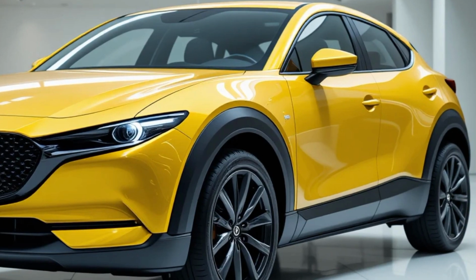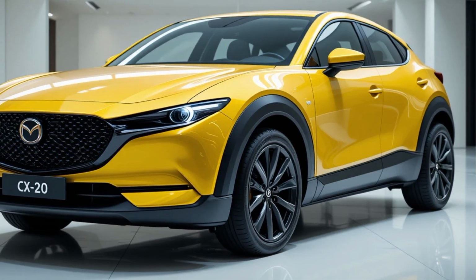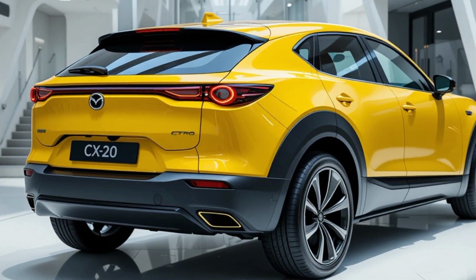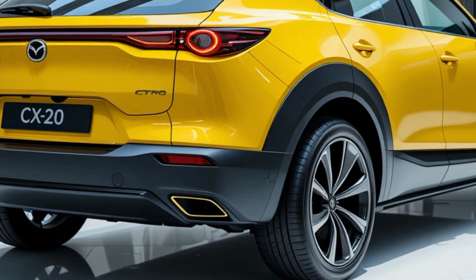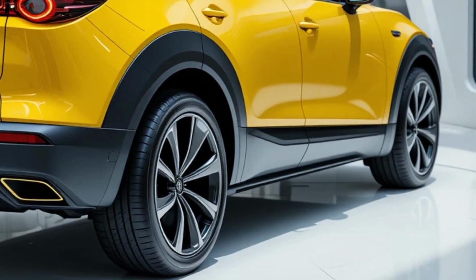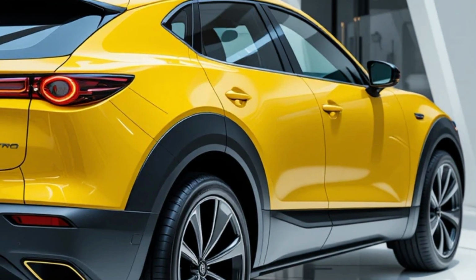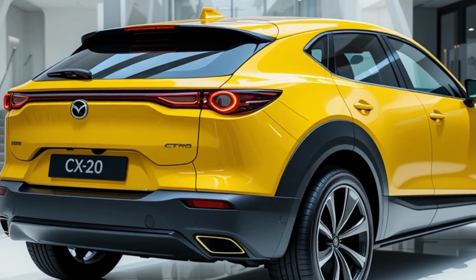Mazda has officially revealed the CX-20 as an all-new model for 2026, sitting just below the CX-30 in its lineup. This is not a refresh, but a brand new nameplate that's designed to attract younger urban drivers and small families looking for a stylish yet efficient ride. Mazda is clearly going after the likes of the Honda HR-V, Hyundai Kona, and Toyota Corolla Cross with this one, and they've brought their A-game.